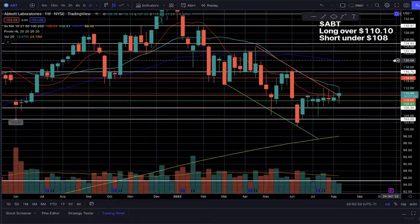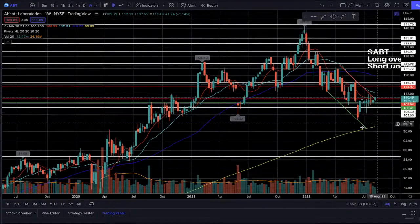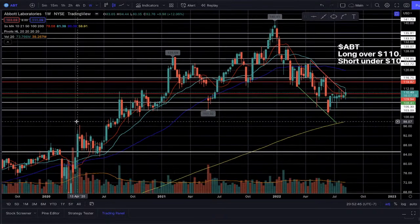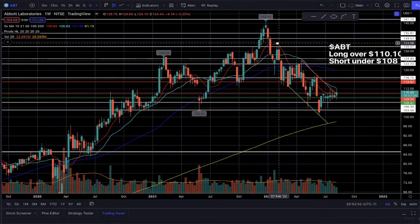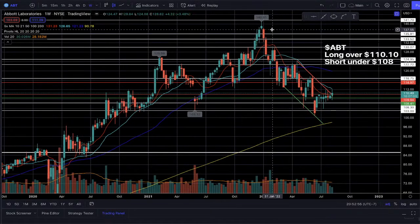ABT, let's get the text out of here. So ABT is showing really good relative strength. How do we know this? Well, first of all, if you take a look at the past 2 years, we've been going up straight. And then just this year, when the market started to fall and pull back a lot, almost erasing, very, very close to erasing all of 2021's gains, ABT here is still sitting around 2021 levels.